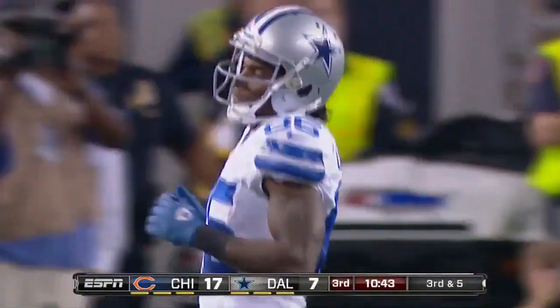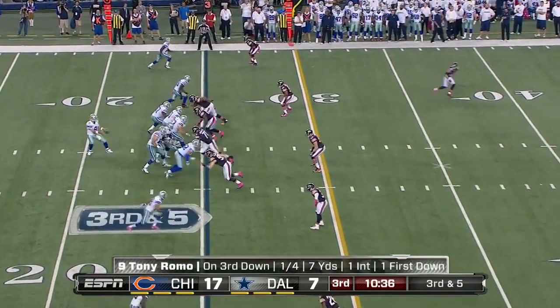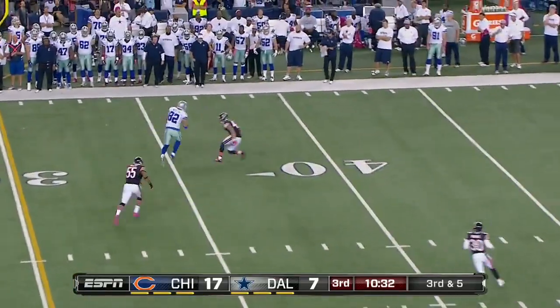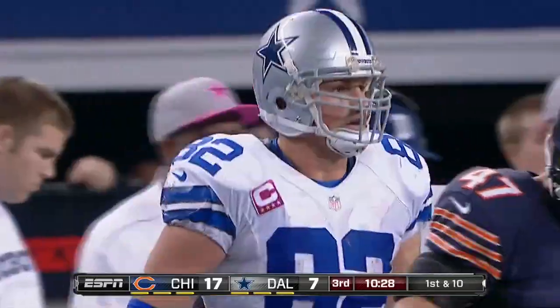It turns into 3rd and 5, and that first rounder is Shea McClellan, 99, pass rusher, bottom of your screen for the Bears. Trying to work on the inside as Romo goes the other way, finds Witten. Good night for Jason so far. To the 39, Chris Conti, hurt in the first half, is back in.